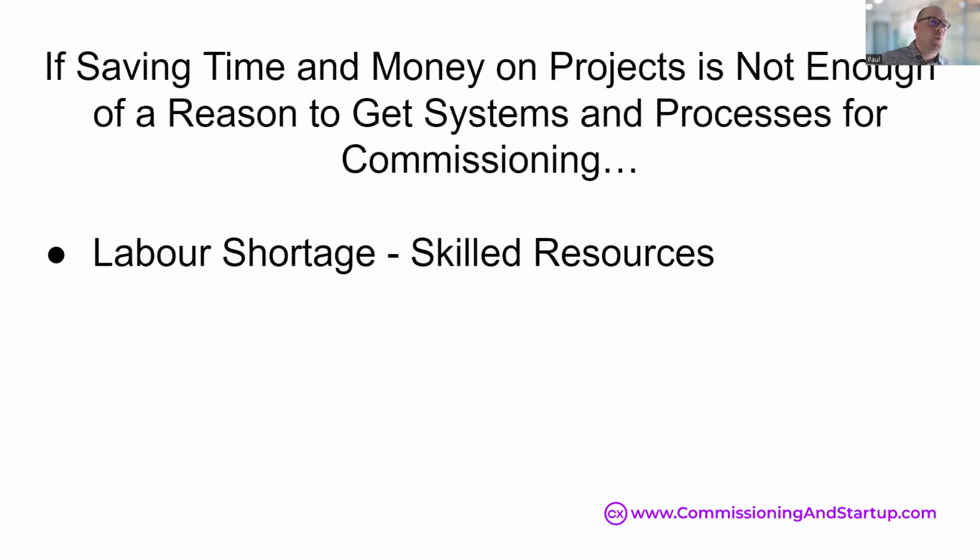So if you want to compete for the limited resources available on projects, you're going to have to adapt to these new systems, because of the huge volume of projects in the queue: all of the electrification projects that are underway, all of the climate change initiatives that we know are taking place, all the decarbonization projects that are out there. There's just a huge volume of project work, and the competition for skilled labor is getting more and more fierce.